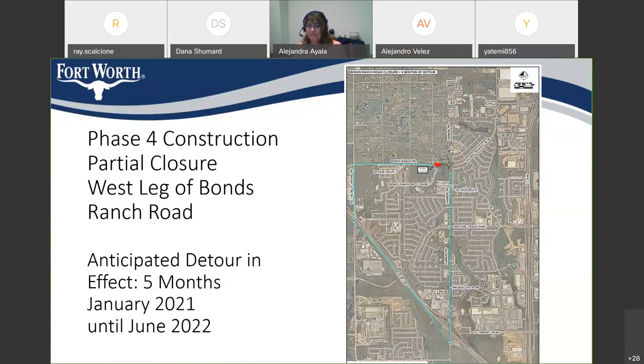What is the best way to reach someone at the city? I guess the biggest thing is, since it's affecting the businesses down Harmon Road, is there a certain way we can get a hold of you instead of going through the whole city? Because when I call, it's press this, press that, press one, press two, and if we're running a production business and need immediate attention, what is the best way to reach someone? That would be me, Alex Ayala, and my number is 817-392-8883. So you can call me. And I'm assuming you're asking as it relates to the construction of the project. That is correct. Okay. Yeah, that would be Alex. There are two Alexes on this project, an Alejandra and an Alejandro. So that makes it even easier.